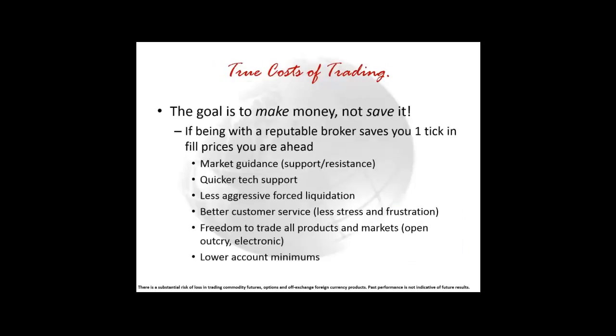And I'm not saying trade less and give up opportunities. I'm saying if you're trading a lot, you're probably taking on too much risk, and you're probably not missing opportunities. You're doing the opposite. You're just churning and burning your own account. And unfortunately, that happens more often than it should. The goal is to make money, not to save it.